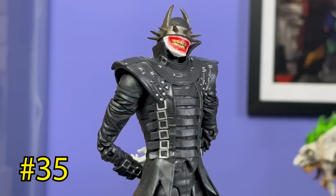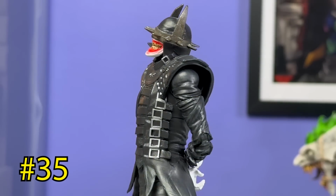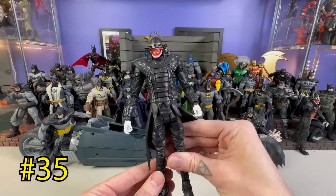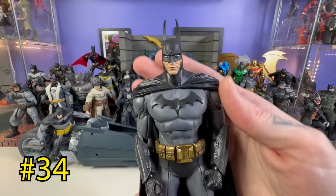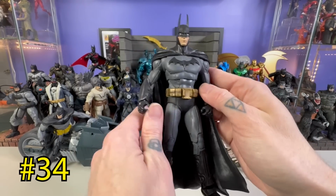It doesn't have the overlapping pelvis piece. Pretty solid, but we've come a long way since this guy. 34 is the Derp Meister Arkham Asylum Batman.